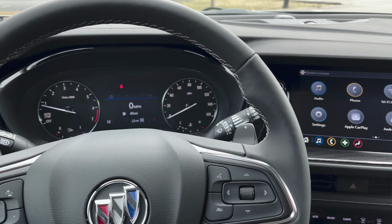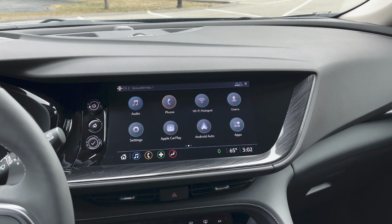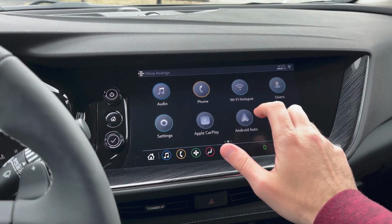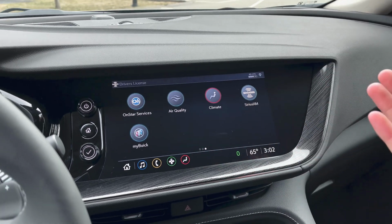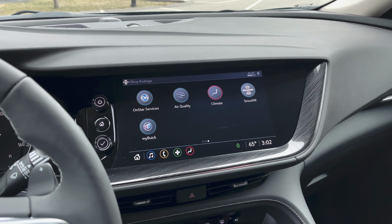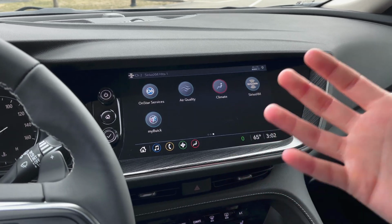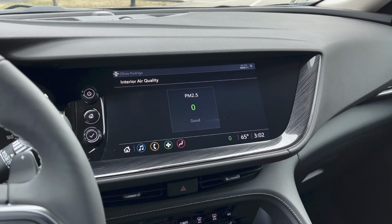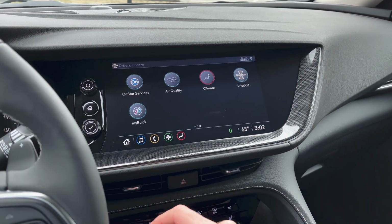All right, and that brings us over to our 10-inch full-color touch display. Of course, we've got AM, FM, XM satellite radio. We've got Apple CarPlay. We've got Android Auto. The system is incredibly intuitive, and this right here, I believe this is the last year. Why they've decided to get rid of it, I'm not really sure. But the 2021 has the air ionizer built in, so it's actually filtering all the air that comes into the vehicle, keeps it nice and clean and fresh. And if we go in, we can actually see that we have some good quality air inside our vehicle. I'm going to go back home.